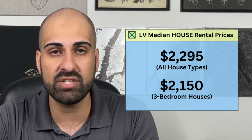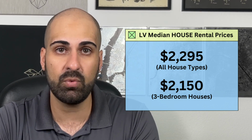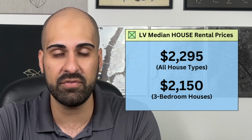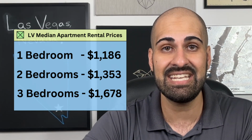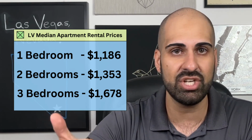Now, median prices don't really help you in this case because the overall number I just mentioned includes houses and apartments together, and everybody wants something different. So let's look at the specific housing types and sizes for a better idea on cost. The median price for houses, not apartments, is currently $22.95 a month. Now, if we just take 3-bedroom homes, which are very common by themselves, the median rent is at $21.50 a month for those properties. For apartments, we see the median is $11.86 for 1 bedrooms, $13.53 for 2 bedrooms, and $16.78 for 3 bedrooms. And don't forget, prices are gonna vary around town depending on location, upgrades, etc.